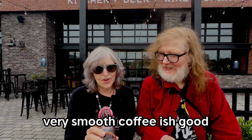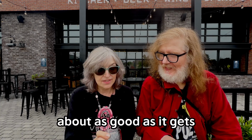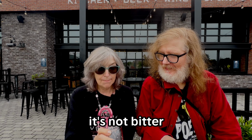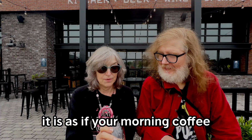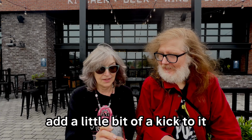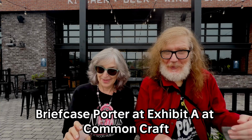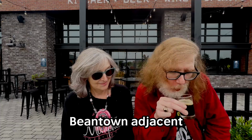That is nice. Very smooth, coffee-ish. It's good. It's about as good as it gets. It's not sweet. It's not bitter. It is refreshing. It is as if your morning iced coffee had a little bit of a kick to it. Briefcase Porter at Exhibit A at Common Craft, Beantown adjacent.